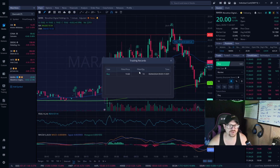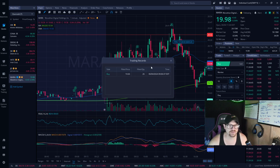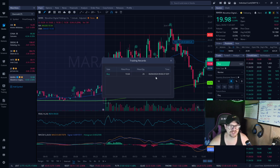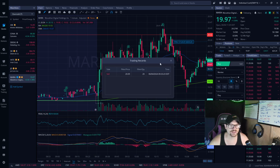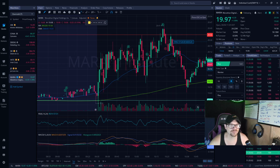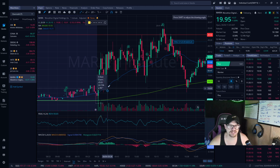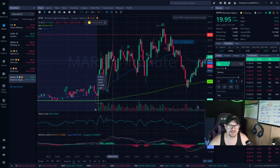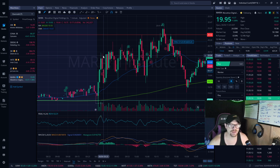We bought $200 worth right here at 7:05 in the morning pre-market, and then we bought another almost $500 on this position a minute later at 7:06. We were then able to sell at 20.09, which is actually pretty high up. So our average was like 19.60 something, and we sold at 20.09, which was a very nice profit for us. Basically a 2% profit right off the bat.